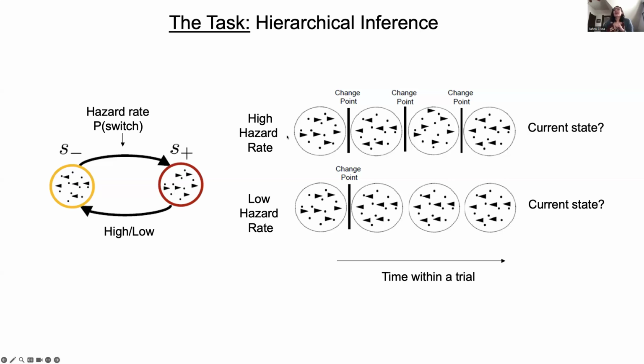So let's start with thinking about what a hazard rate looks like. If we have a high hazard rate, then in this case, we're going to have our dots move to the right. There's some sort of change point. We don't know when the change point happens, but what we do see is that the direction changes, right? So in this case, we can get to the end of the task and ask what my current state is. And so we can see the difference between a high hazard rate and a low hazard rate is how many change points occurred.